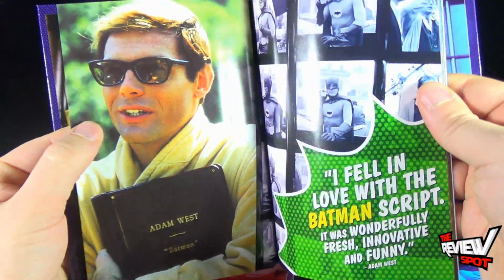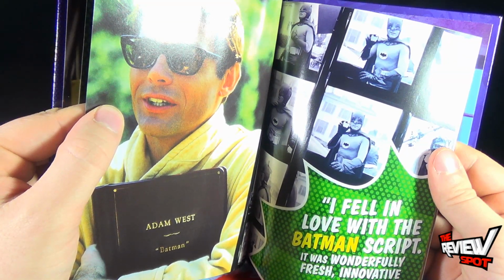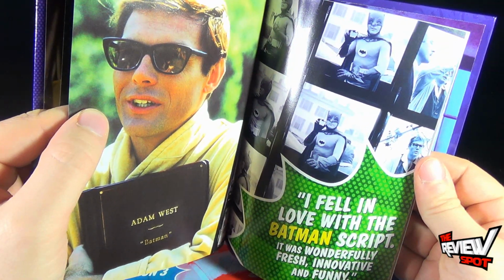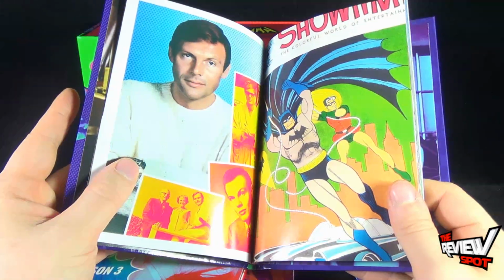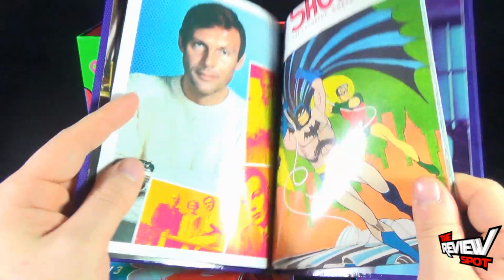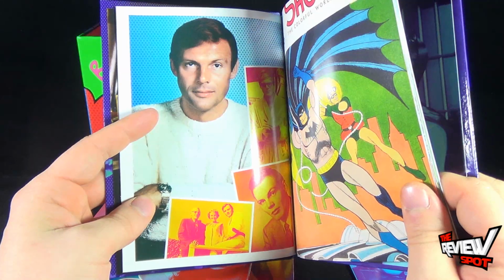And early acting. I fell in love with the Batman script. It was wonderfully fresh and innovative and funny. How awesome would that have been to be Batman back then? Because when you think about it, Batman back in the day, we're thinking this was still when the Rat Pack were around and stuff like that, that I really feel like these guys would have been huge celebrities.